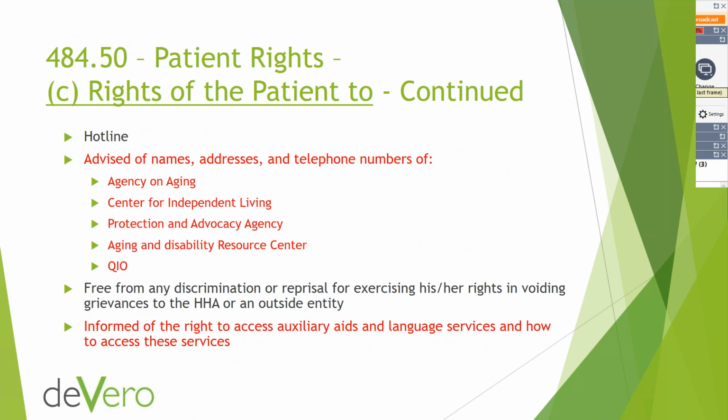The hotline is still a requirement. That hasn't changed, but they now need to list in the documentation you give to the patient these 5 key items: the agency contact information for the Agency on Aging, the Centers for Independent Living, the Protection and Advocacy Agency, the Aging and Disability Resource Center, and the QIO.